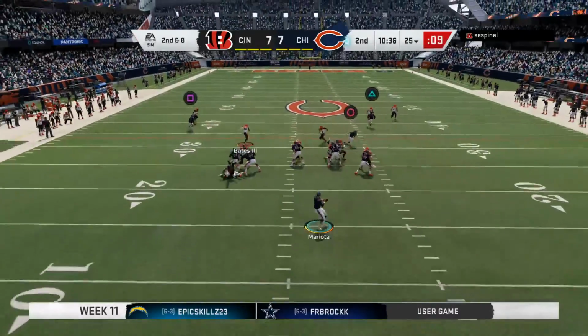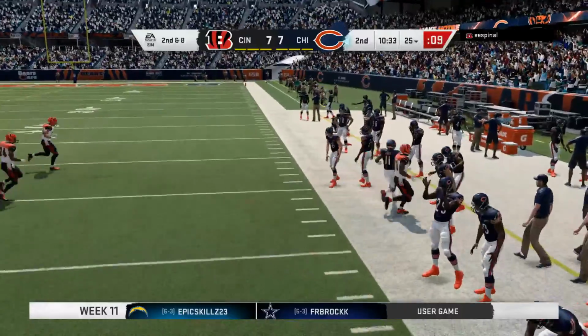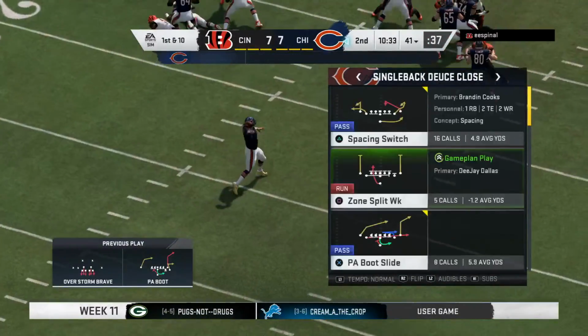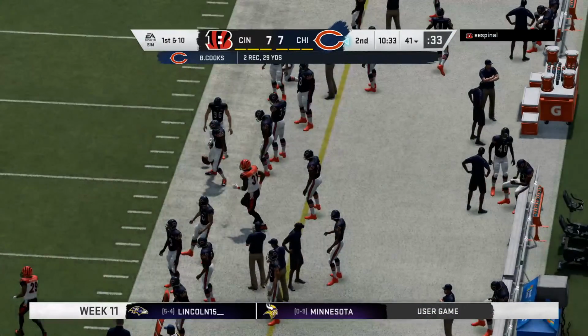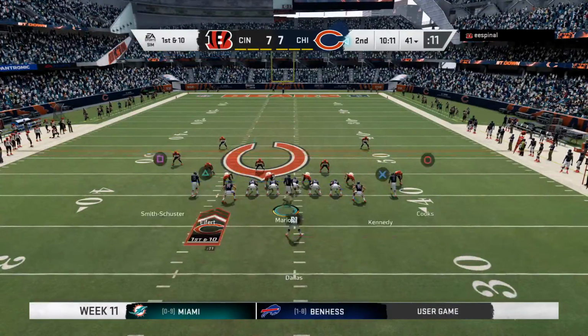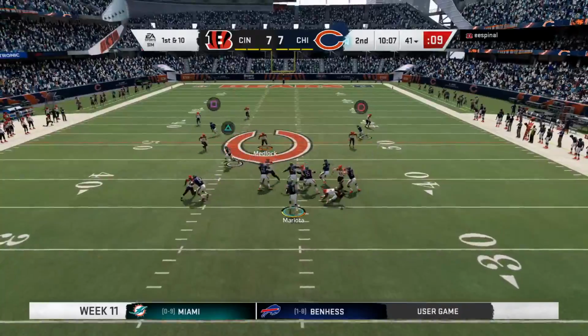Now it's a bootleg with Mariota. And that's complete to Cooks. And past the 40 before he's out of bounds. 16 yards is the pickup there and a first down for Chicago. And when you're playing a quarterback with some experience and some moxie, you enter the danger zone when you decide to blitz him, because if he's able to diagnose as he did on that play, he can hurt you downfield.